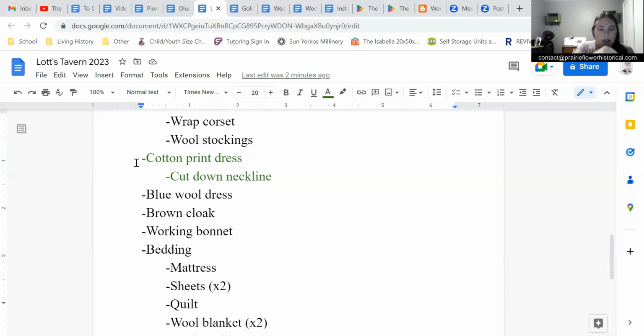Oh, here's one. There's a project. So my cotton dress I'm bringing. I'm going to cut down the neckline. It's a high neck right now because I based it off an original, but it's driving me insane and I wanted a lower neck. So that's going to be a super simple project to do. And yeah, I can go ahead and get that done. I don't have to purchase anything for that.